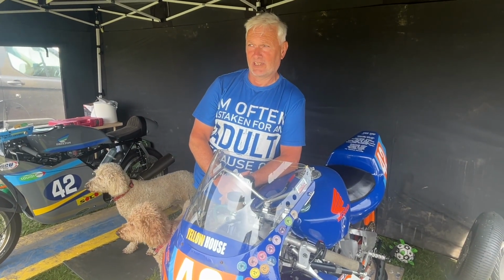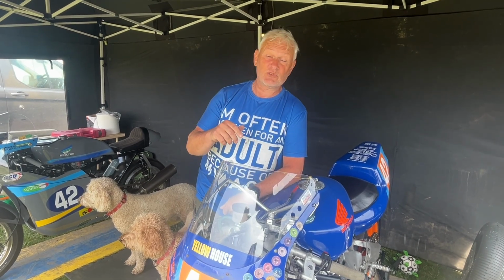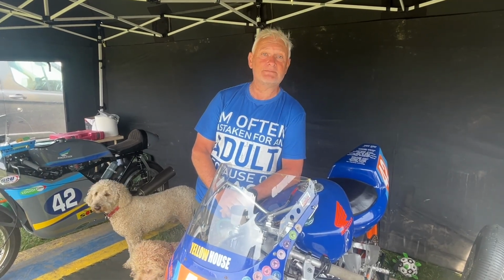So yeah, they're both out in practice tonight, and then tomorrow afternoon we've got qualifying, one session on each, and then one race on each of them on Sunday.